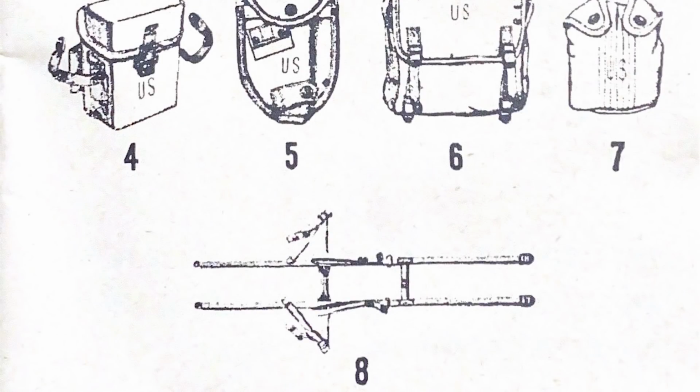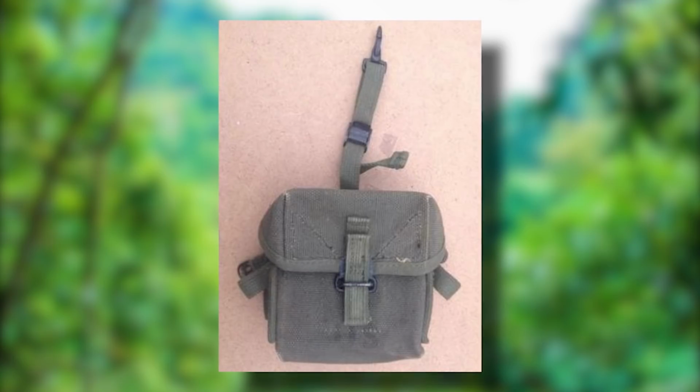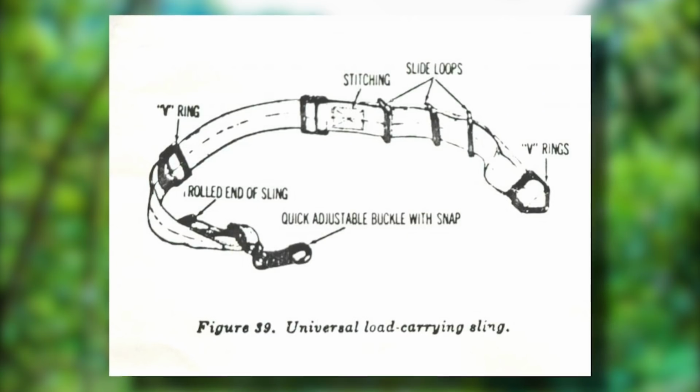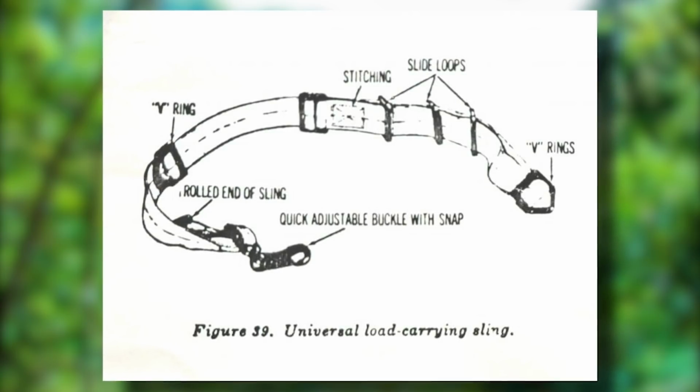Secondary items that weren't as widespread or came a little later were the field pack adapter, M16A1 ammunition pouch, and a universal individual load-carrying sling, which, although not technically a part of the M1956, was introduced with it.